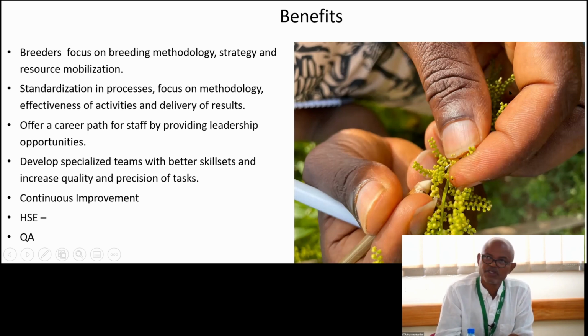And of course, continuous improvement. Most of the people from IITA that are here, actually all of you, are going through this continuous improvement training. So it's going to be part of, for lack of a better term, our DNA, so to speak. And also quality assurance. So next slide.